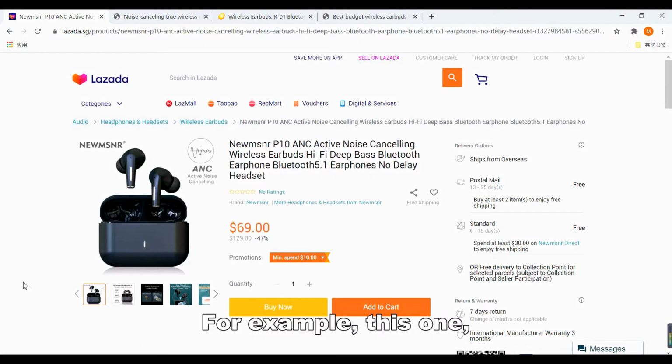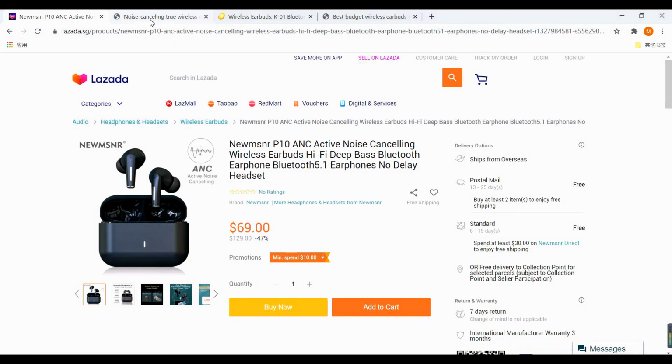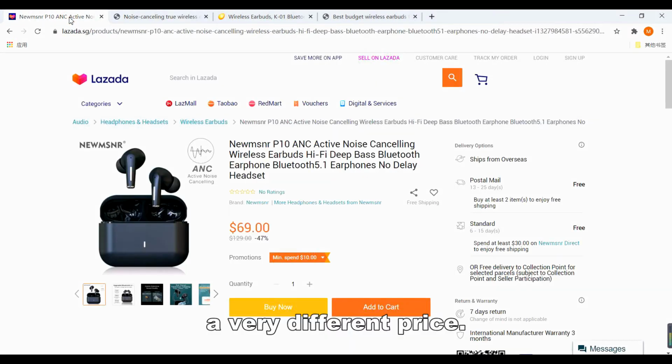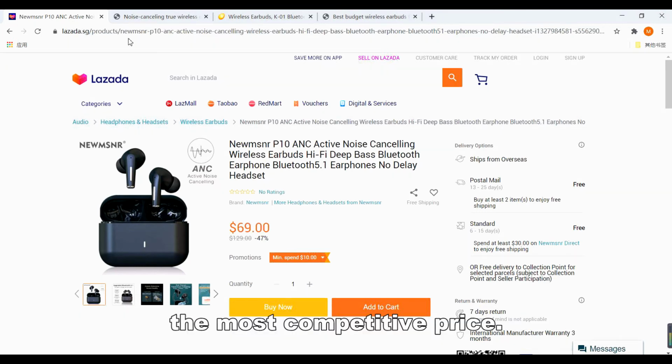For example, this one in Lazada, the selling price is $69. The ANC Active Noise Cancelling Wireless Earbuds. The same model in a Shopify store, the unit price is $59.99 only. Very different price. Because we are a manufacturer, we can offer the most competitive price.